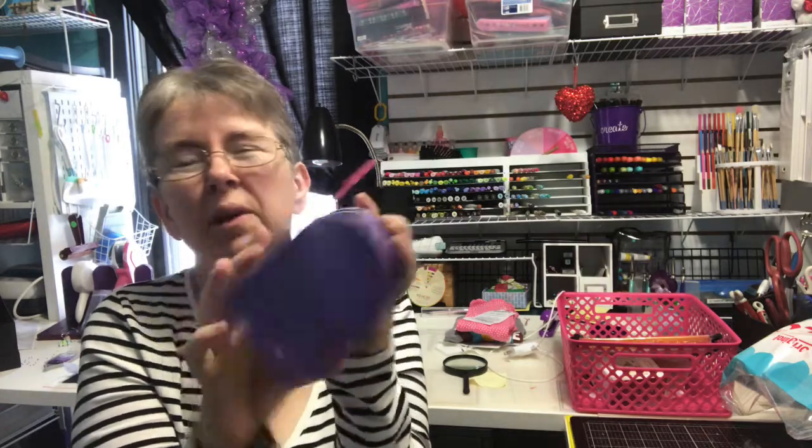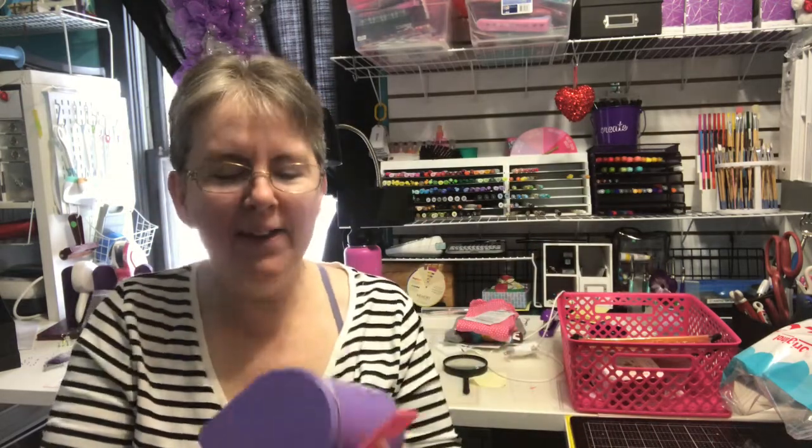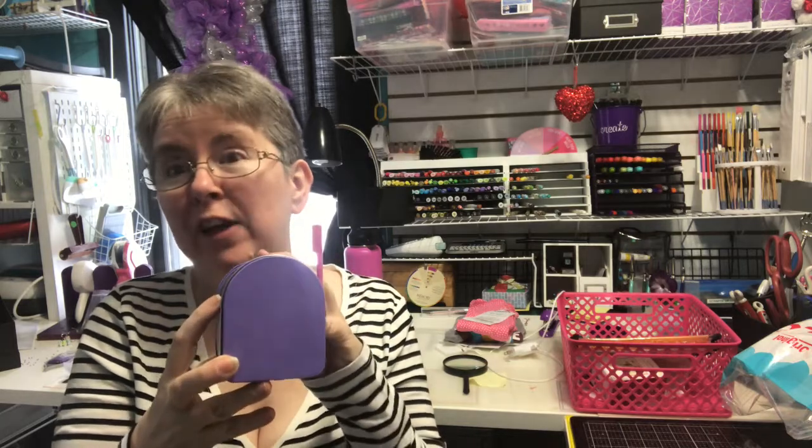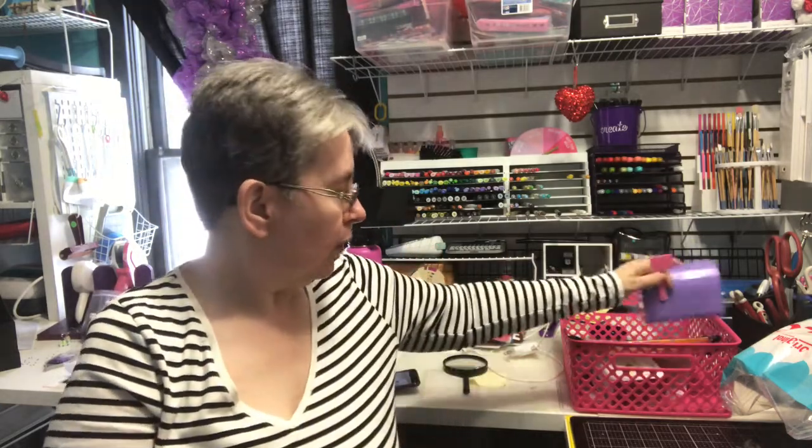Target, all I bought was the little purple mailbox. I saw this last week when we were there, but it was as we were getting ready to leave. We hadn't bought anything. I know, shocking. I left Target without buying anything, but I'd seen this dark purple one, and then they had a lighter purple one. The lighter purple one was gone, so I bought this one. I go to the other Target and they have the light one. I pick it up too.